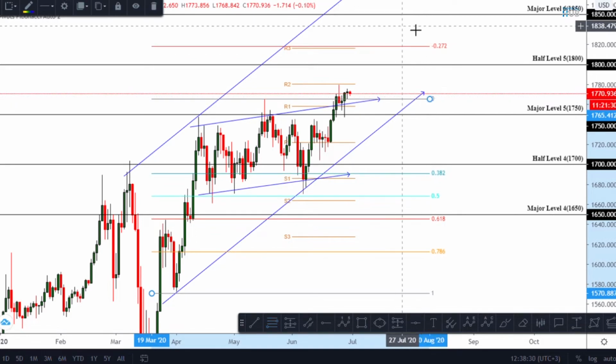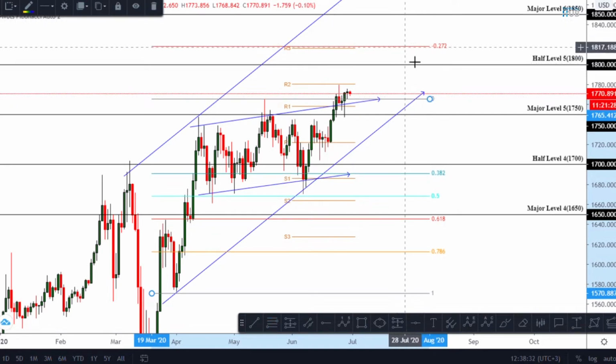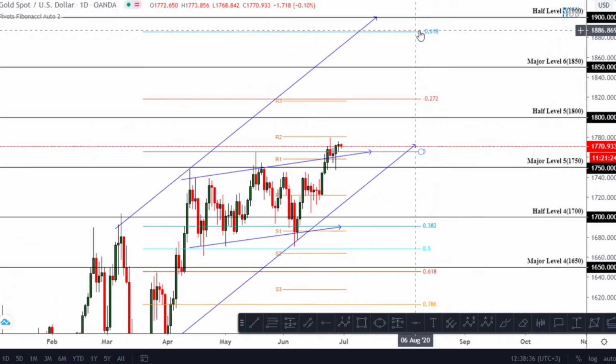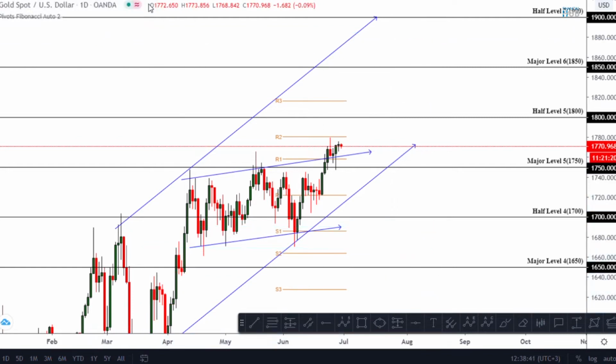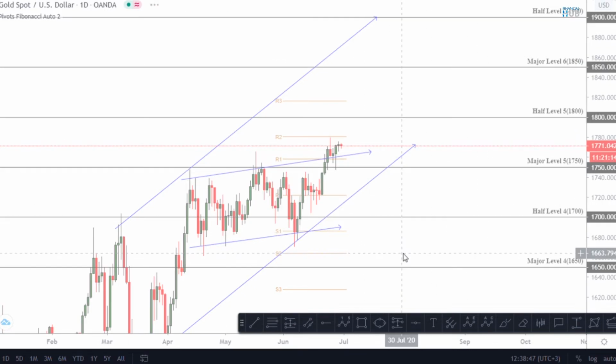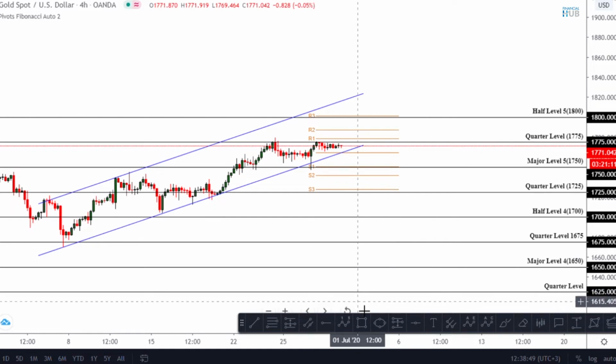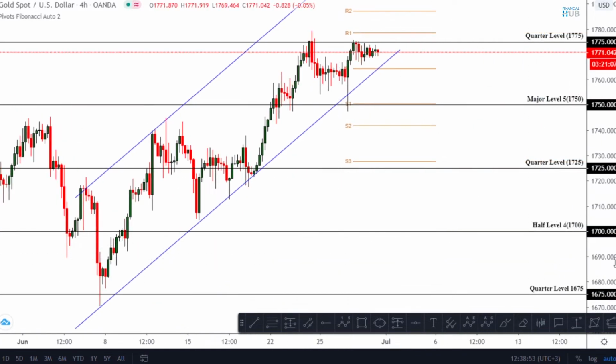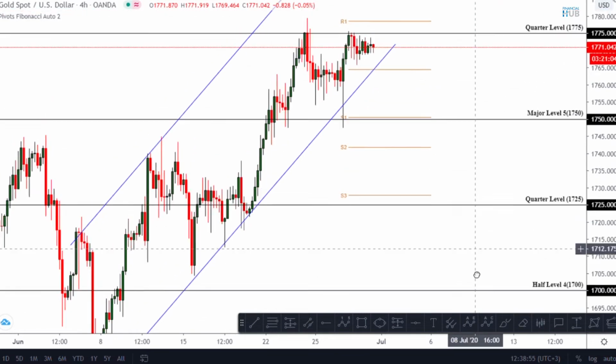So you can see 1825 is the first target for this week or probably next week, and then you can even go as far as 1900, especially if you get a close above the 1850 mark. So that's my outlook on gold on the 4-hour chart. If you didn't get an entry, then you can jump on it where it is, but you use a wide stop. And if you have not yet jumped, you can wait for this move.